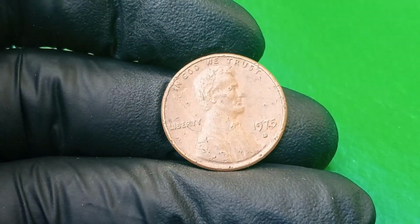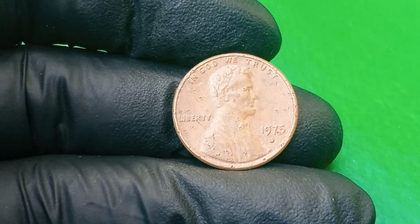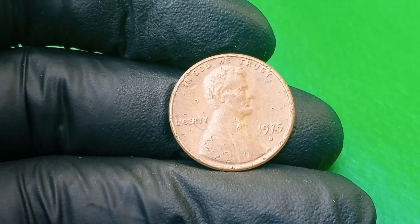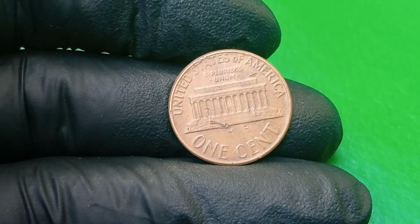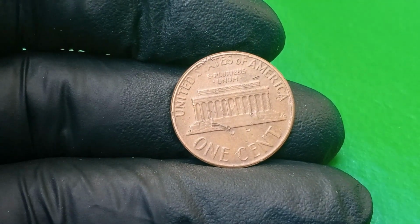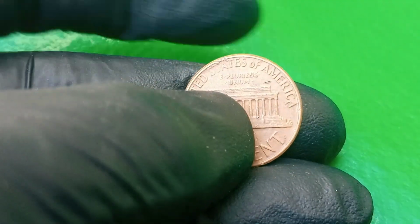Next, the 1975 D 1-cent, a coin whose seemingly humble value skyrockets into the millions due to its extraordinary errors and mistakes, making it a prized treasure for collectors and investors alike. You might be wondering, how can a simple 1-cent coin, something we all handle daily without a second thought, reach a staggering value of $13 million?